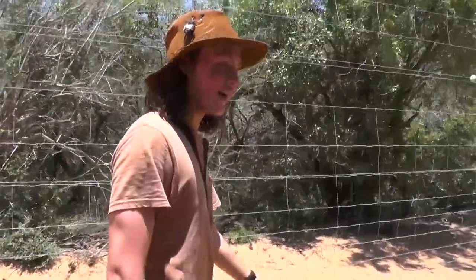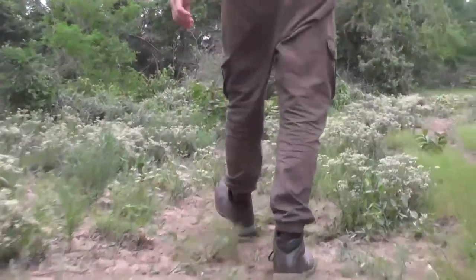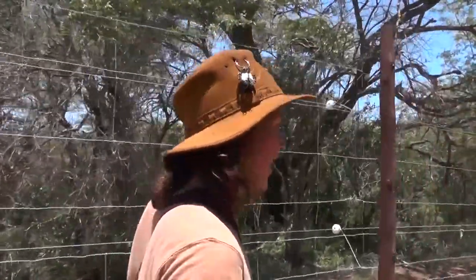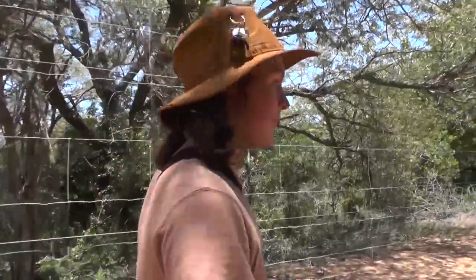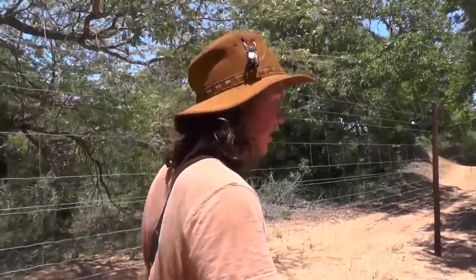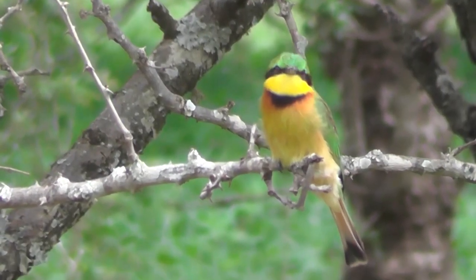We walk this fence line almost every morning when we're here in camp, and it's quite nice. We check for snares. The guys cut the electric fences, and they'll use the wire from the fence as snare material and put it up in the property. So we check for any damages, check for holes. Bush pig like to dig underneath, and we do a bit of bird watching as we go.